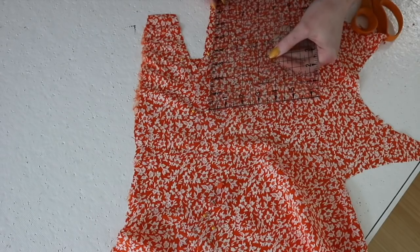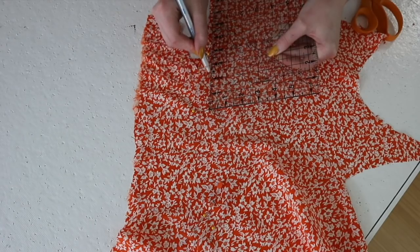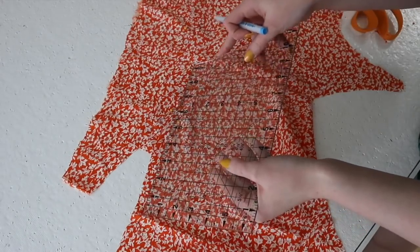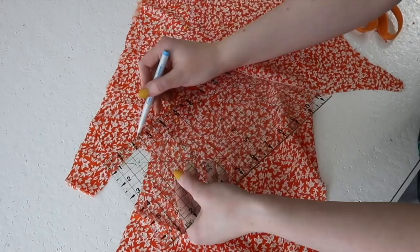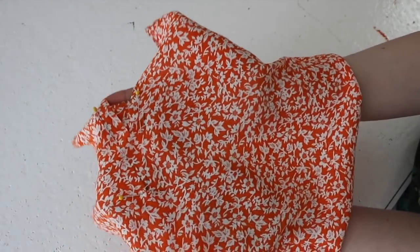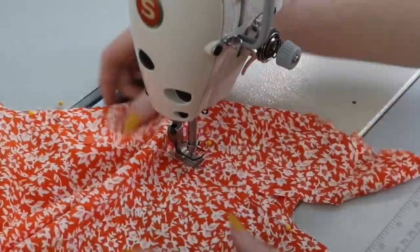Then I used a ruler and marking pen to indicate where my stitches should go. Like they instructed, the stitching starts a 1/2 inch away from the edge of the material, but tapers inward towards the end of the dart. Here I'm sewing across the lines I marked.